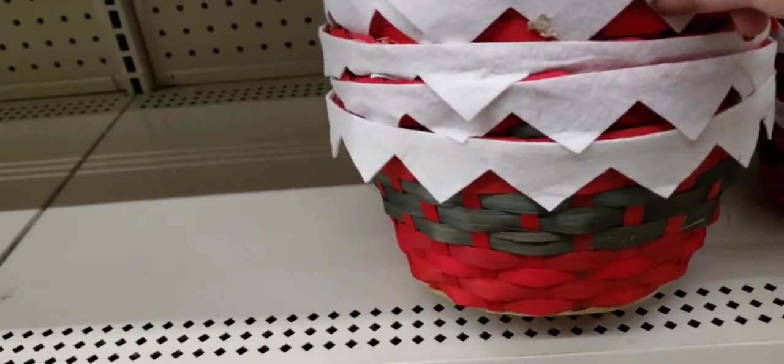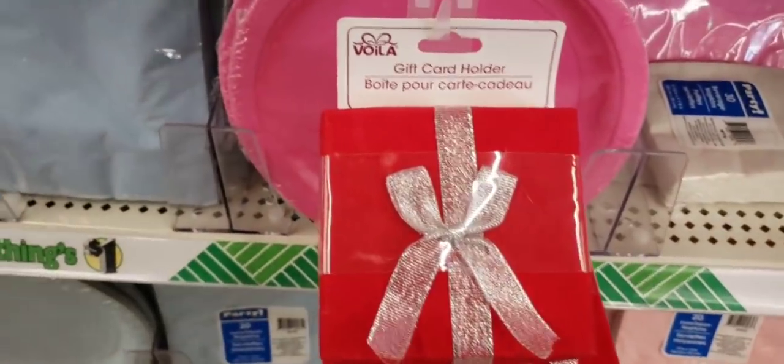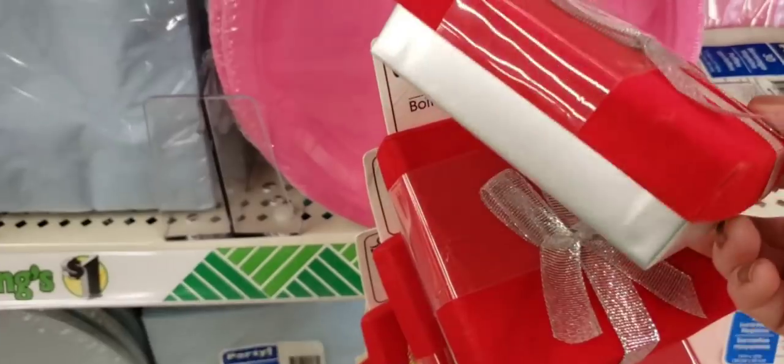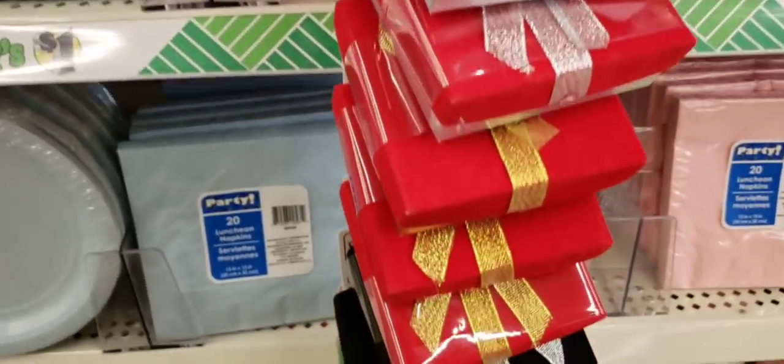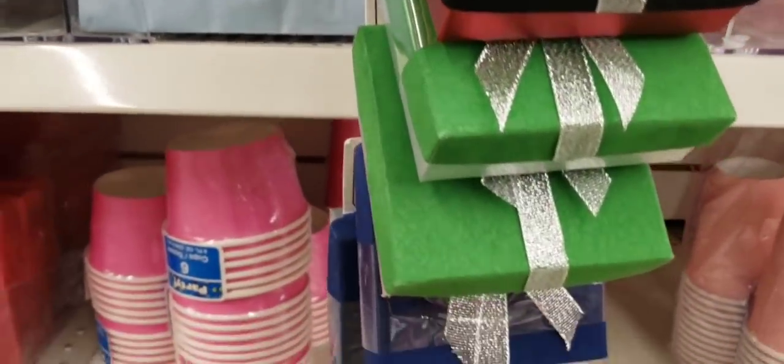Here's some of these really cute baskets. These look a little bit different from last year. Here's some gift card holders. It is felt with cardboard on the bottom. They had multiple colors to choose from, and I'm really digging that green one.